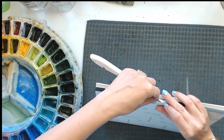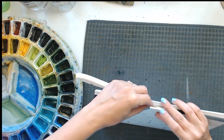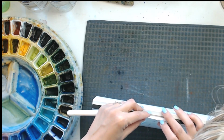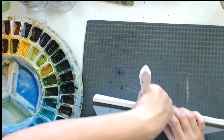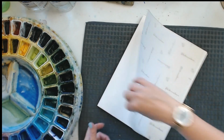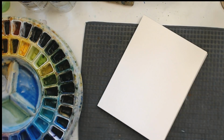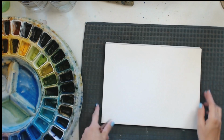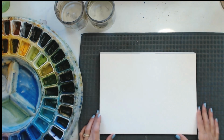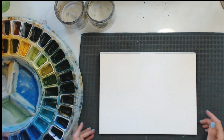These blocks are gummed on all four sides. I'm just going to take off the little cover sheet here. It comes with this little slip sheet so that the top sheet is always clean. And I just use a palette knife, with extreme awkwardness, there we go, to detach that little slip sheet from the page. There we go. And I'm ready to paint. There's no need for stretching or taping or anything like that. This is go time. With today's prompt of fragment, what are we going to do with the word fragment?